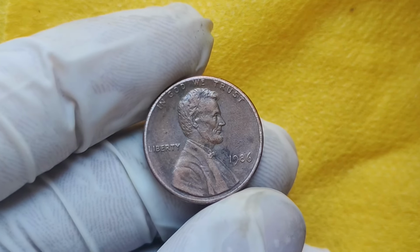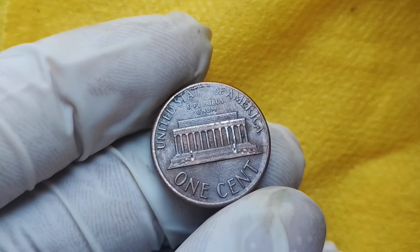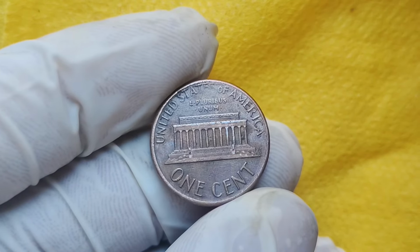Alright, here's the moment you've been waiting for. As of today, the highest graded 1986 no mint mark penny has been valued at $2.1 million. That's right.